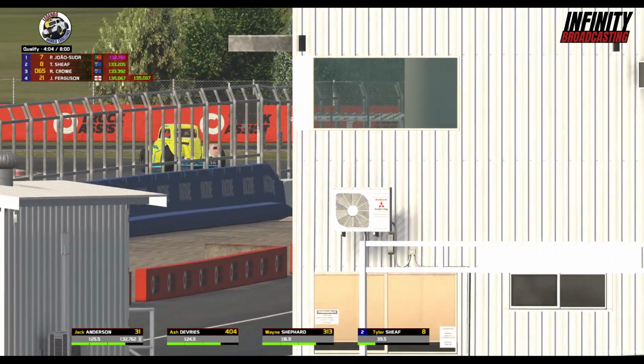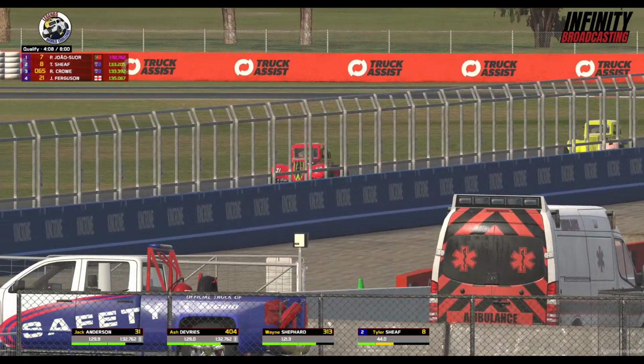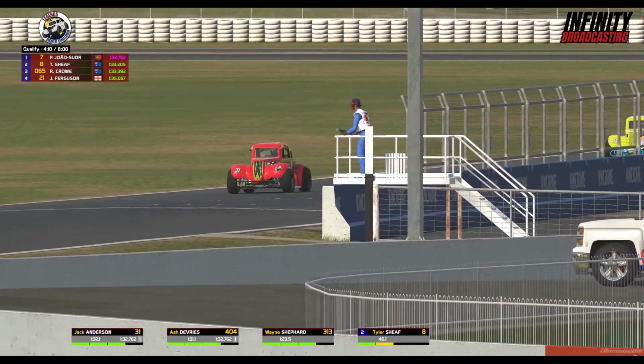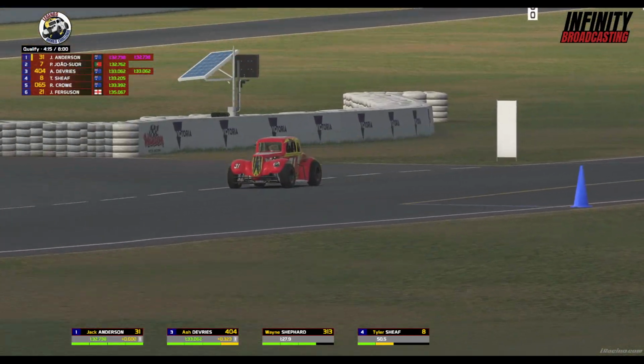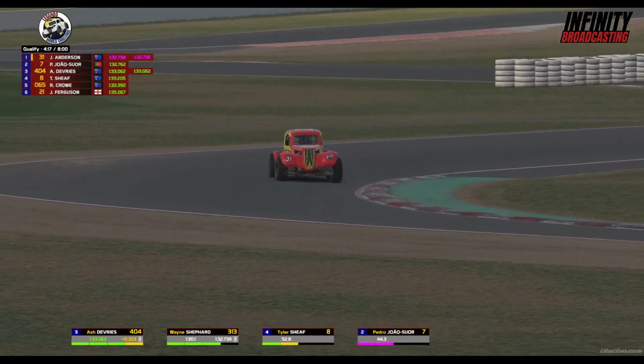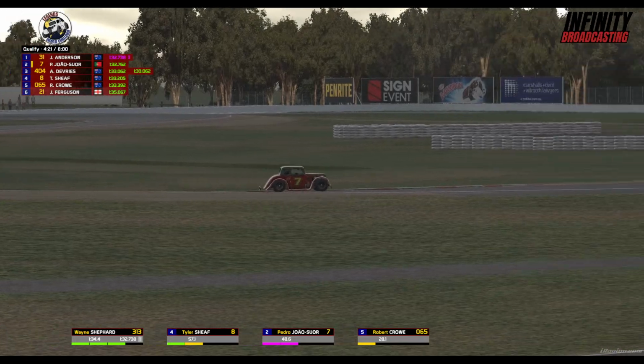Anderson, new colours on his car this weekend, comes across the line, leading Ash DeVries down in the old faithful Family Guy car. Across the line comes Anderson, goes pole with a 32.74. DeVries goes P3 with a 33.06. But Joao, he is absolutely answering the call here.